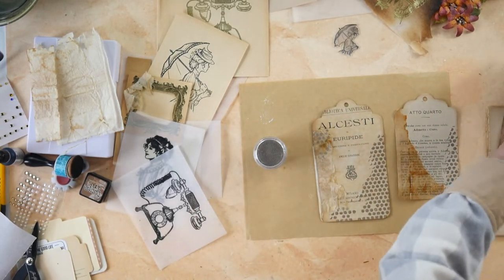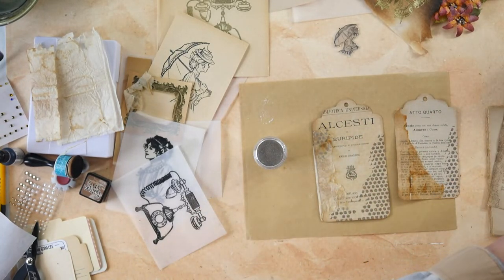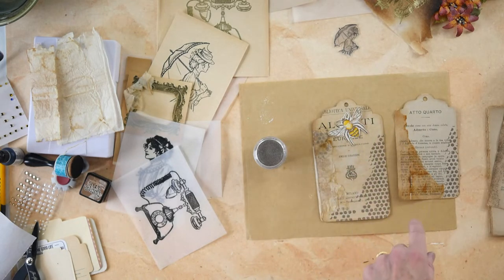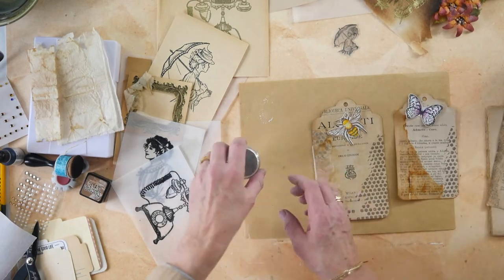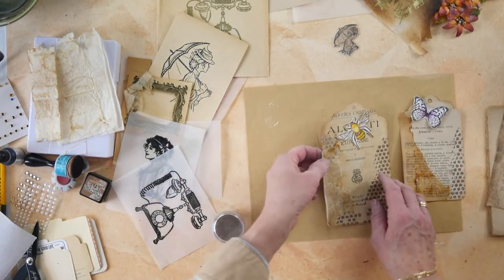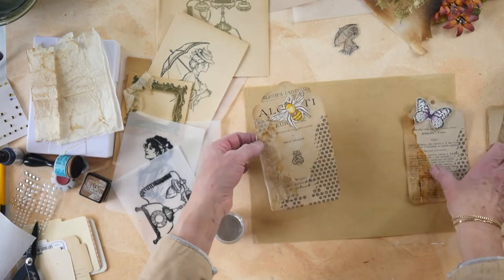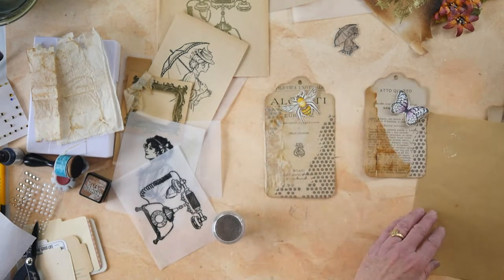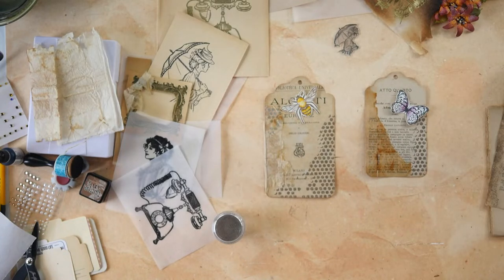That is good. And oh, we need a bee on here as well. I have that. Those really nice bees here. Oh, nice. That's one I know. That one I did myself. This one is from Anita. Okay. Cool, cool, cool.